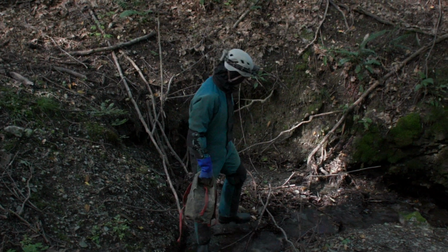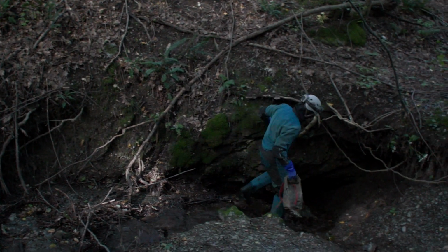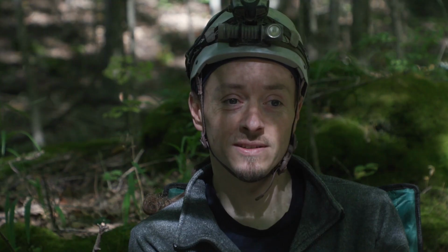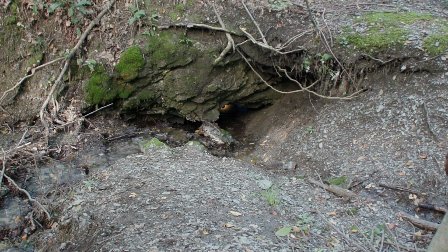I'm John Dunham. I've been caving since 2003, I believe. That is a long time ago. That's 18 years, I think. There's no wizardry involved. Merlin is one of the neighbors and lives on top of the hill, and he'd let us go hiking around behind his house looking for interesting cave features.